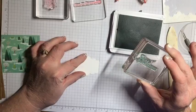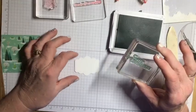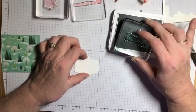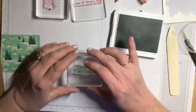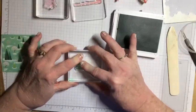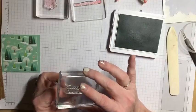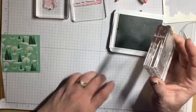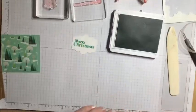Just want to make sure it's straight. Don't want my tag to be crooked. There we go. So now I'm going to stamp the greeting. So there we go. We got our nice Merry Christmas.